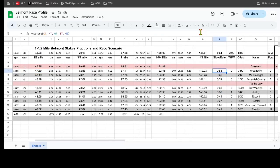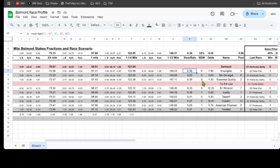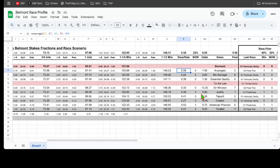So if you look at my formula here, you can see it's averaging out every rate for each quarter mile. So on average, how much slower is each quarter mile being run? About a half second 2 years ago, a quarter of a second 3 years ago, and so on. W2W indicates wire-to-wire winner, so how many horses went to the lead early and held on to the lead throughout. We had 2 of them, which equates to 22%.